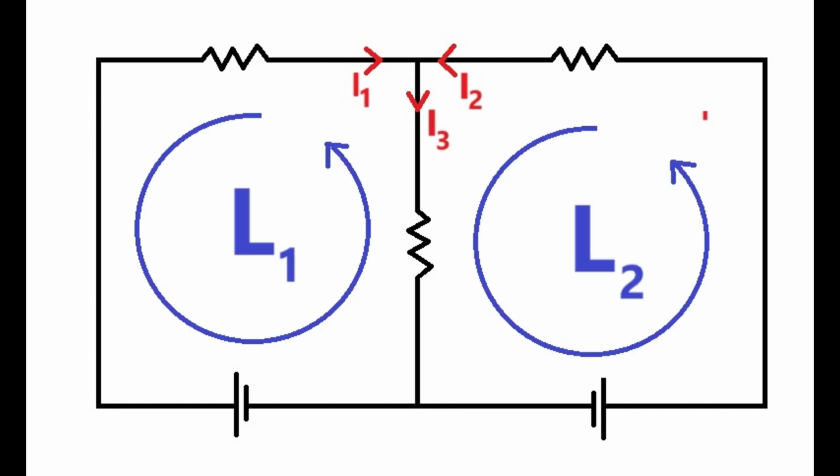Kirchhoff's second rule states that the sum of the changes in potential around any closed loop of a circuit is zero. So for example, in this situation, changes in the potential in both L1 and L2 is zero. I also used Ohm's law to calculate the changes in the potentials.